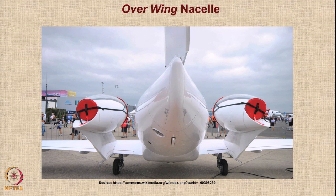And since the engines are mounted on the rear side, they are behind the passenger cabin, so the noise levels are also much lower. And because they are mounted above the wings, the accessibility for maintenance also is very high.